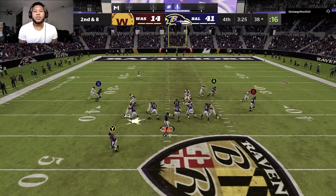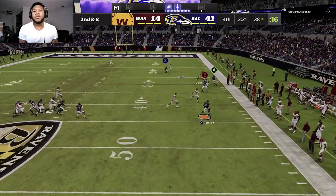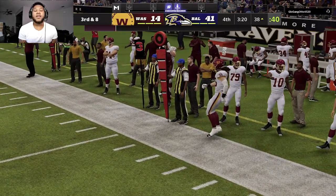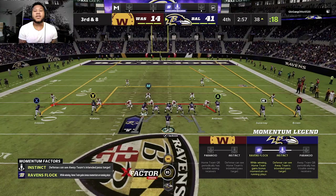Oh, here we now go. It's Jackson. You see him. But you gonna get there? Under pressure, and he will go down. Sacked back at the 38. Down behind the line. It almost felt like relief, didn't it?